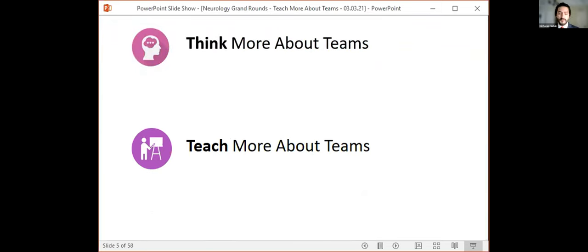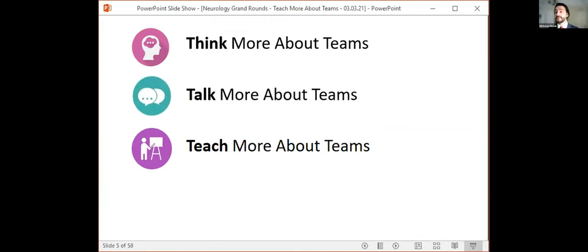And throughout our time here today, and hopefully even a bit after the session, you'll be reflecting about the teams that you've worked on and that you currently do work on, because we need to think about our teams, but we also need to talk about our teams. And I know that this is something that we do with some regularity informally in our clinical practice, maybe at division or department meetings and in other spaces. But as we think about not only ourselves, but our learners, we need to engage them in that talk. We also need to engage them on those teams.